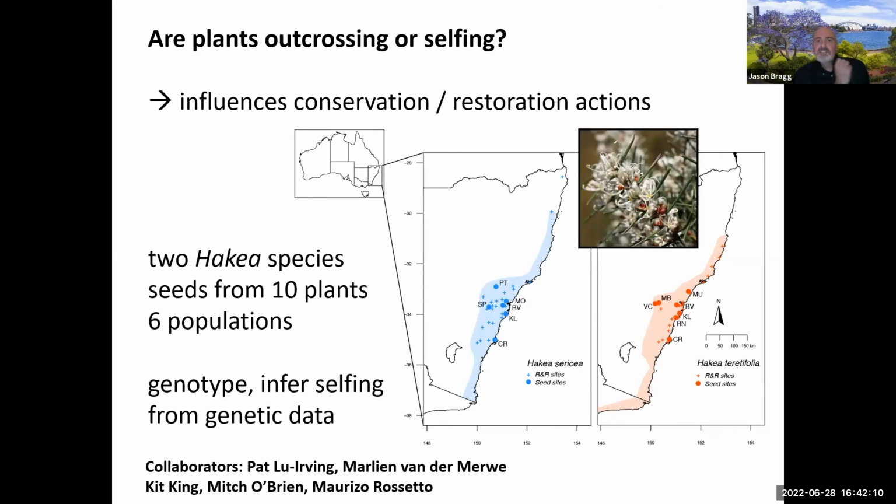So the question here, asked in a more general way, is: is a particular plant producing its offspring by outcrossing or by selfing? This question influences some conservation and restoration actions that we might undertake. For instance, it tells us whether or not the plant is likely to be inbreeding and will lead to inbreeding depression, and also how much it will mate with closely related individuals in an ex situ setting. The data here are from a study led by Patricia Lu Irving and Marlien van der Merwe from the Gardens, with a number of other collaborators from the Gardens.